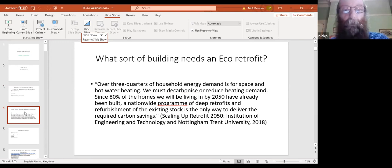I would argue pretty well everyone. Because if we're looking at zero carbon by 2050, or even sooner if we can get there, then we are going to have to decarbonize pretty well everything in our buildings, which will mean, we could say, okay, we'll just take out the gas boiler and we'll put in a heat pump and run it on a renewable tariff.